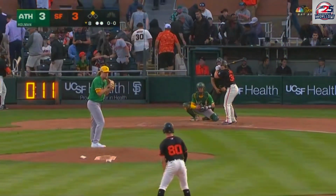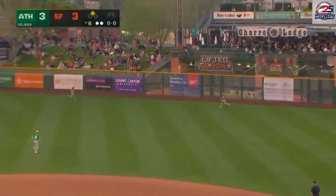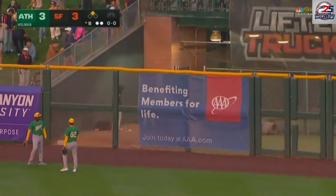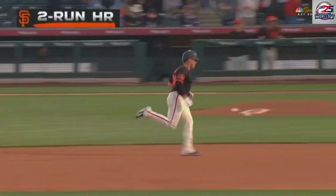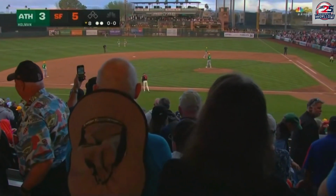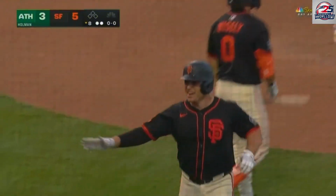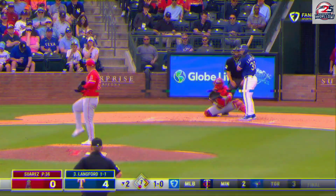So here's Stassi. Big numbers of people heading for the exits. Drive to right. Hit well. And out of here. Stassi hits a 2-run home run, and here in the 8th, the Giants take the lead. How about that? You know, with Tom Murphy being injured, that backup catcher spot is still out there.